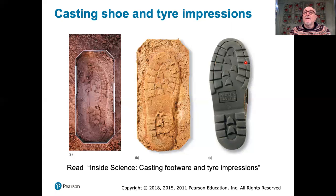Because there are so many of them, it's a tedious task, but it becomes useful very often to trace those retailers who sell those particular tires, because they may have a record of who owned the vehicle that the tires were on. And that at least allows you to pare down a group of suspects and begin to examine, and then you can examine the tires or the soles of shoes for individual markings, which link the two.